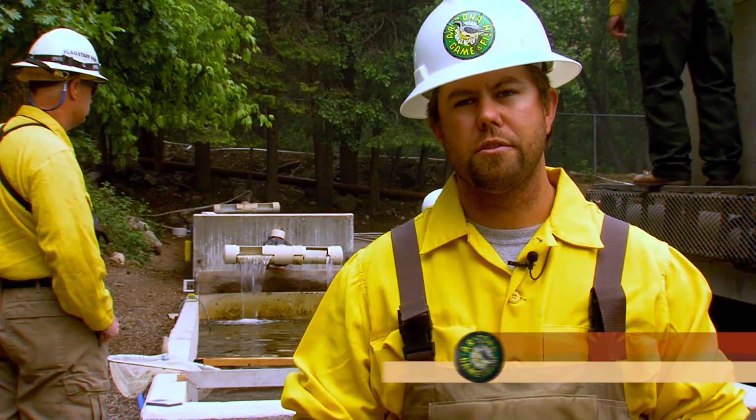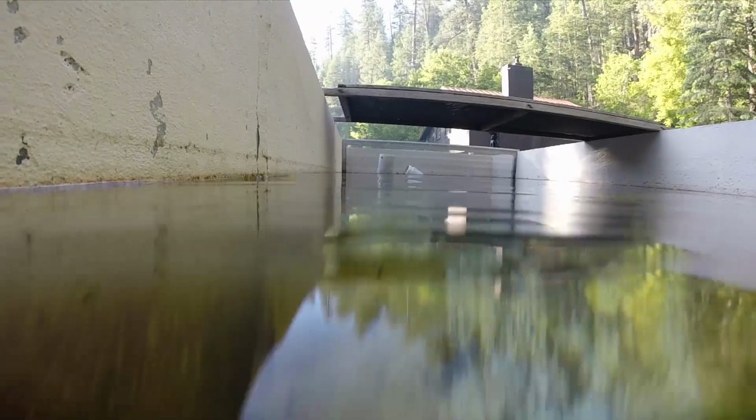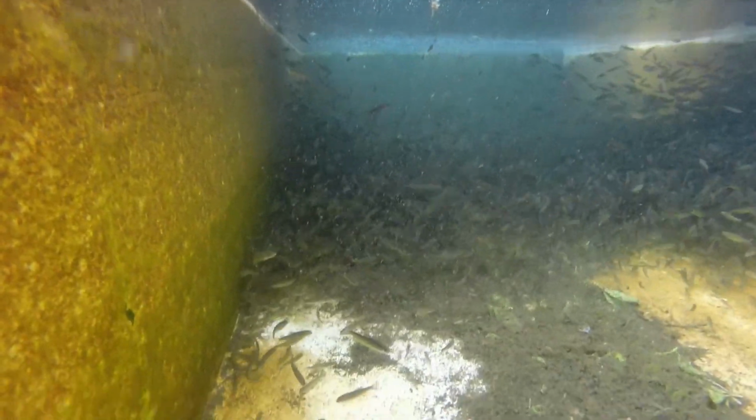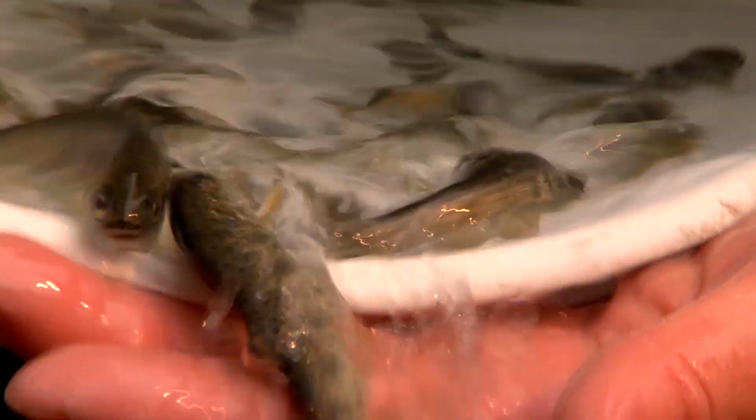Currently have 600,000 fish on station, 50,000 brown trout, 80,000 Apache trout, and the rest are rainbow trout. They range anywhere from about 3.5 inches in length to a little over an inch. My youngest fish are about 6 weeks old.